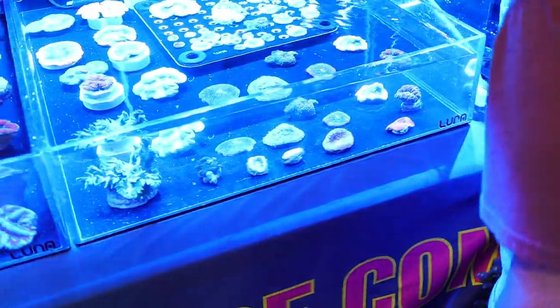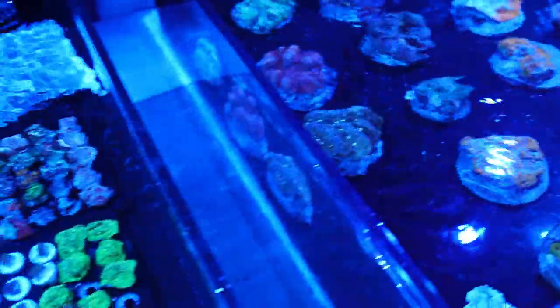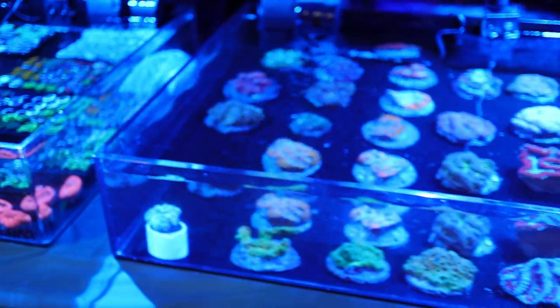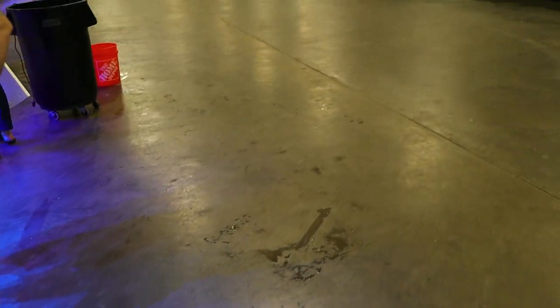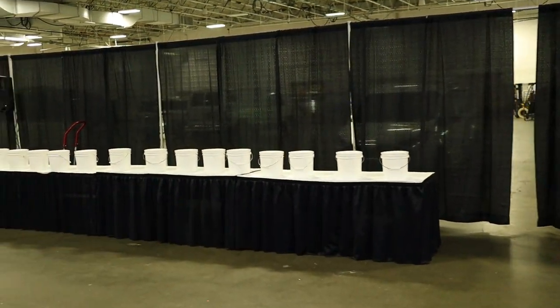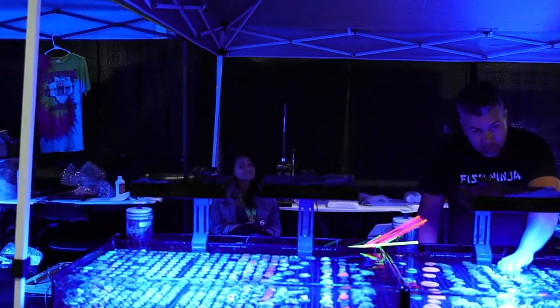What we got going on in here? We got a lot of corals that you guys are going to see tomorrow. And if you don't see them tomorrow, definitely a lot of these vendors do have stuff available online. So definitely type their name in on the website and you can pull it up and get you some beautiful corals there. As you guys can see, all the raffle stuff all along the back wall, not even labeled, not even ready to go yet. But you know what? By tomorrow, they'll be good to go.